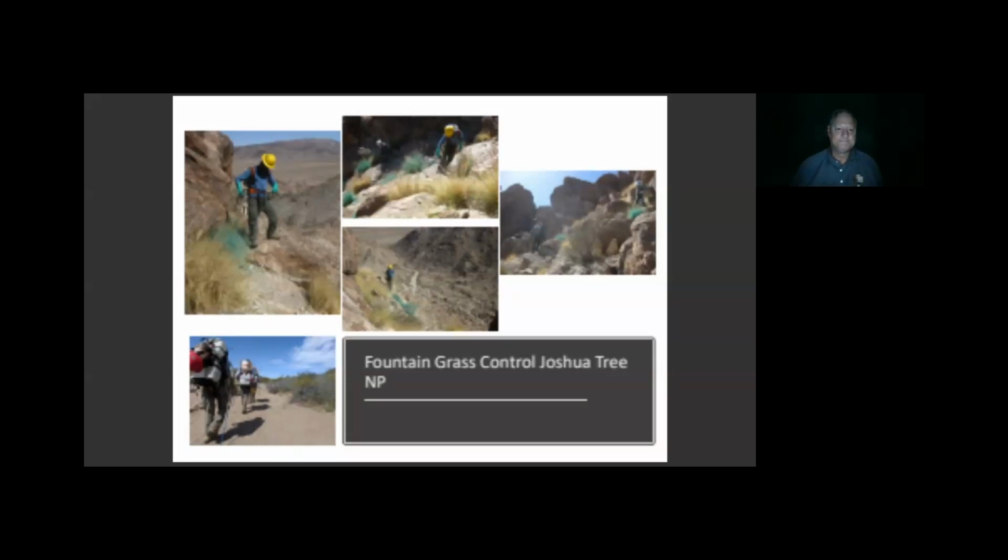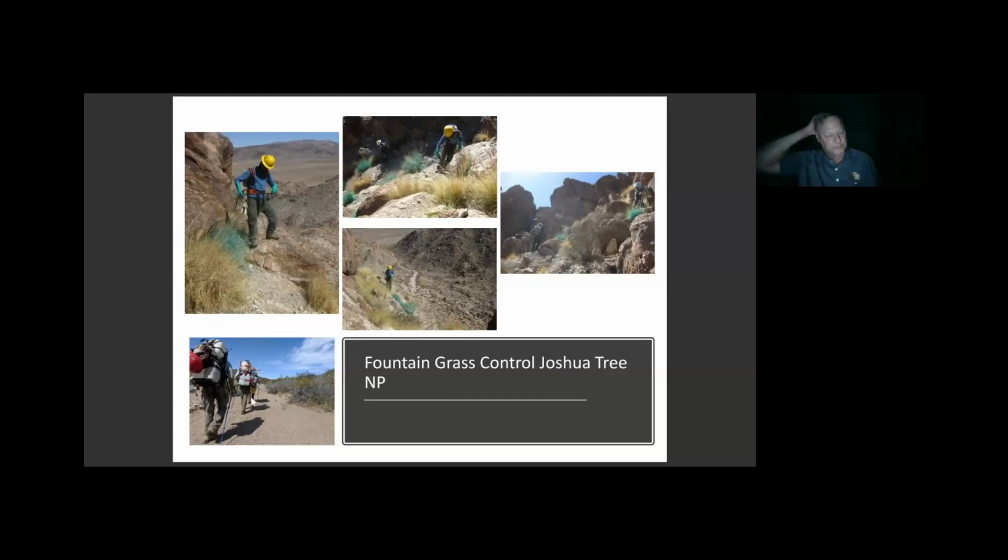And so there's a picture on the lower left of what we have to haul in the water to some of these remote areas to treat it, to control it. And there's some areas that we just can't get to.